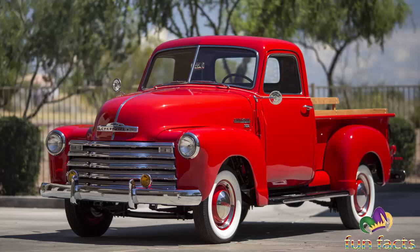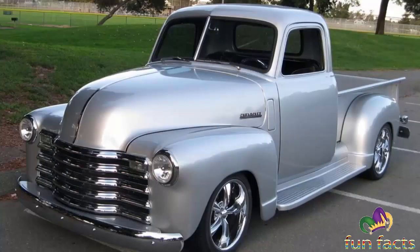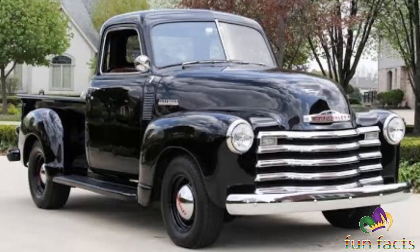Restoration of the 1950 Chevrolet pickup truck. Restoring a classic car like a 1950 Chevrolet pickup truck is both challenging and rewarding. This iconic vehicle has a special vintage style that can't be replicated with a modern car. However, the process of restoring a 1950 Chevrolet pickup truck requires attention to detail and the use of specialized tools and techniques. The benefits of restoring a classic car like a 1950 Chevrolet pickup truck are numerous.